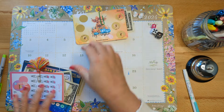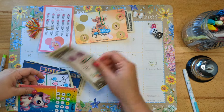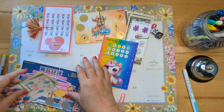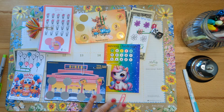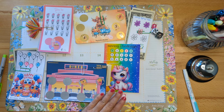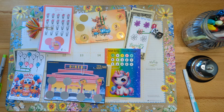All right, so there's that challenge, this one, this one, this one, this one, and this one. And these two, we are pretty close to finishing. So who knows? Next Saturday, we should be able to maybe add some more mini savings challenges to the pile.